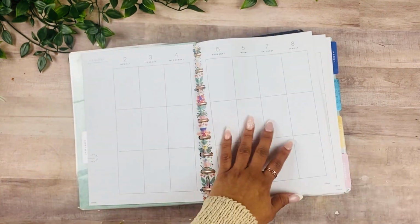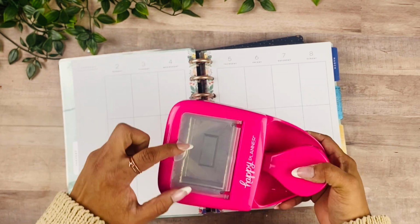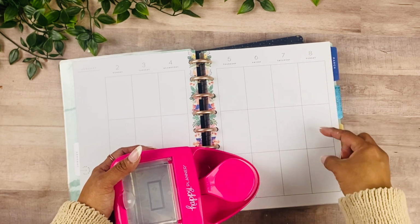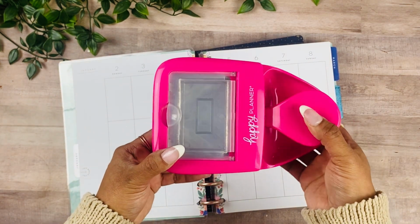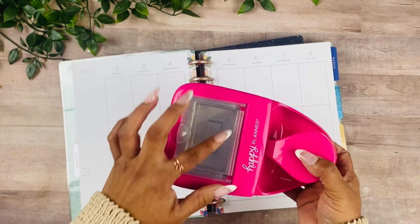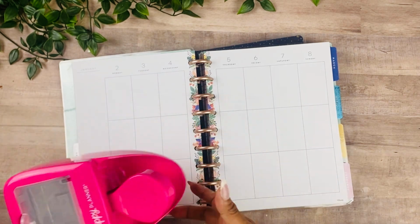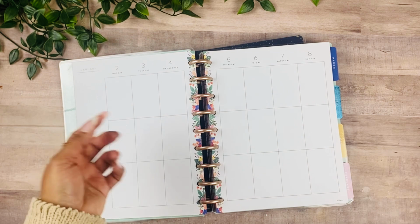I've been wanting to do that, and so I also got the Happy Planner punch, and so these give you the exact size of each one of these square pieces. So if I print a picture, I can easily cut it here, or if I'm gonna use some scrapbook paper, it'll be easy to fill the spaces without having to always measure.